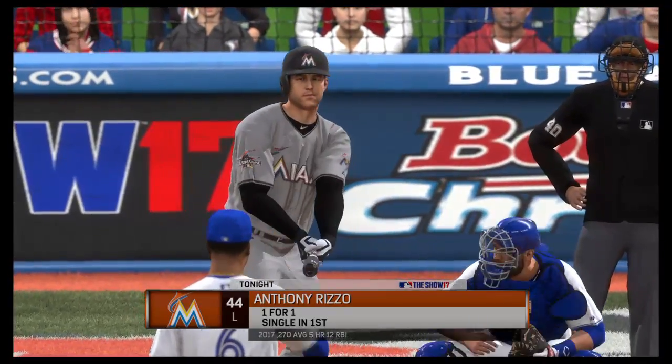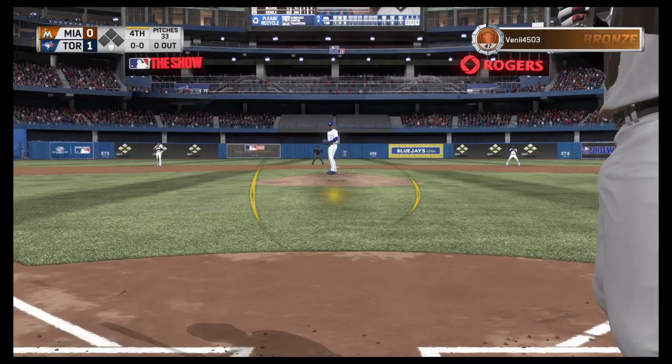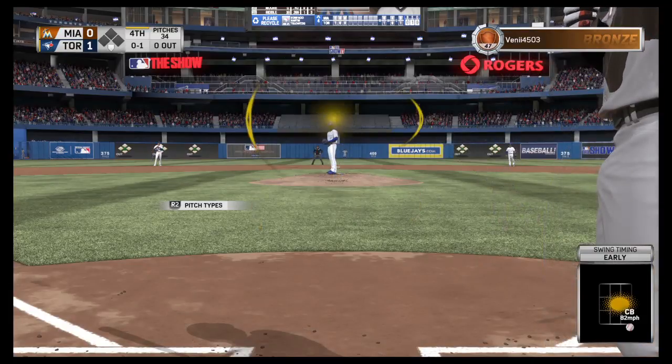Anthony Rizzo stands in now. He'll try to get it going here to begin the fourth. Anthony Rizzo. Here comes the first pitch. The knee buckler, and he swings and misses at it.